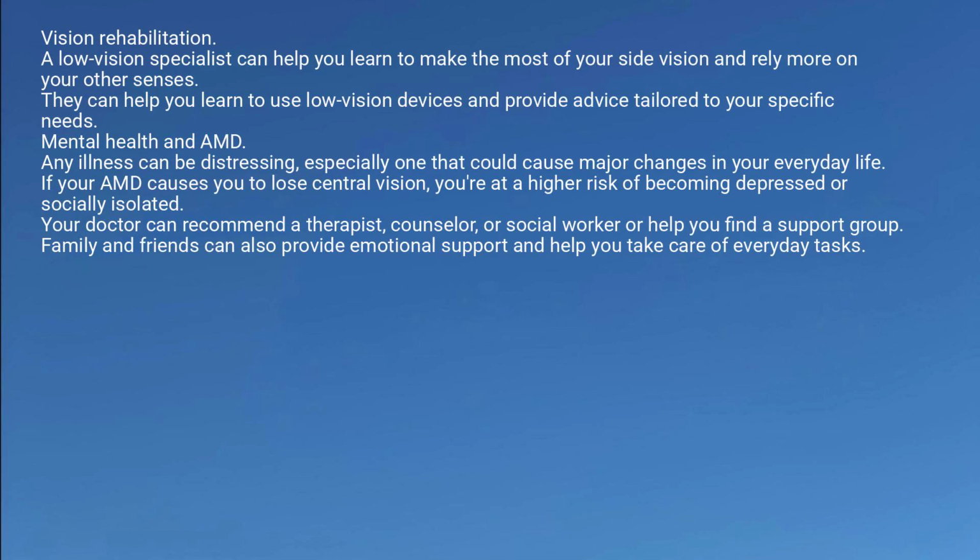Vision rehabilitation. A low vision specialist can help you learn to make the most of your side vision and rely more on your other senses. They can help you learn to use low vision devices and provide advice tailored to your specific needs.